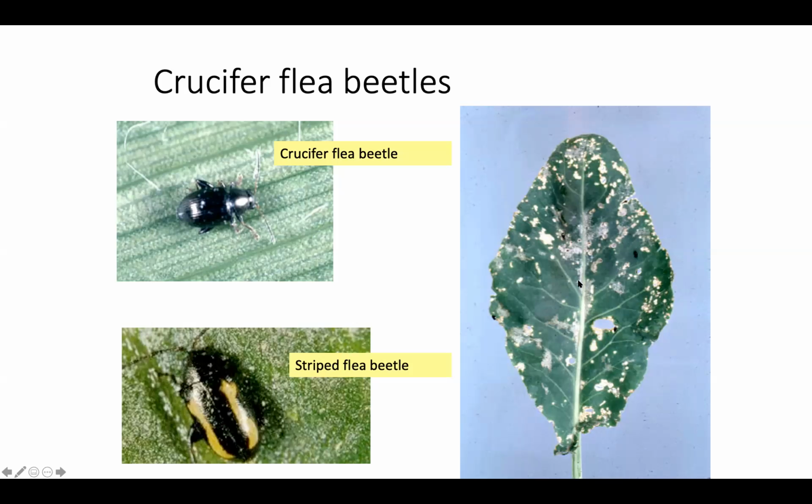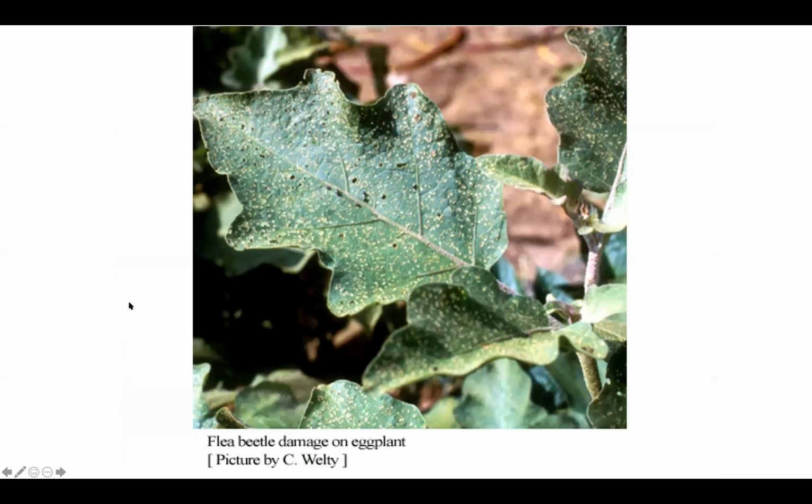And this is the kind of damage that you see from flea beetles. And this is about their size. They're just tiny little beetles. They have large back legs, jumping hind legs, and they jump like fleas. And they dig little pits in the surface of the crop. And then as the leaf expands, sometimes that rips into larger holes. And similar damage on eggplant, just tiny pit-feeding little holes.